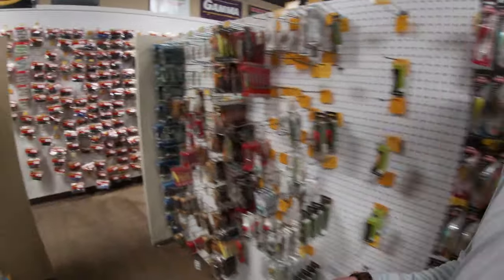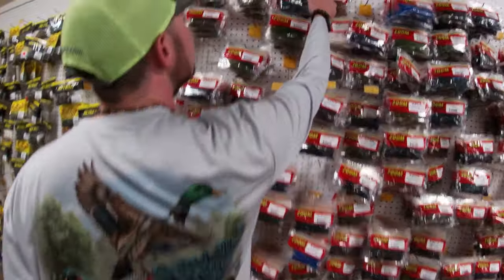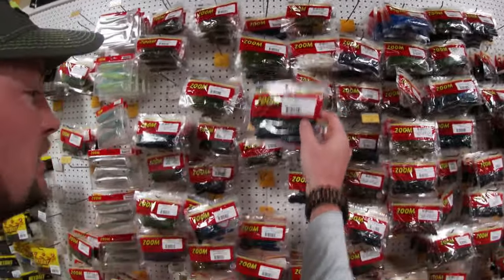Gotta have a flipping bait. Need a flipping bait, just in case there's some grass to flip. Yeah, let's get some Bug Deep Calls. Oh yeah, June bug's always a good color.